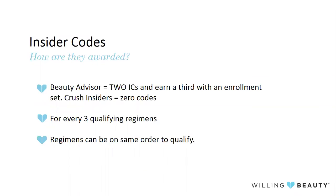All right, so how are they awarded? A beauty advisor begins her career with us with 2 insider codes. Okay, and then she has the ability to earn a 3rd one if she enrolled by purchasing an enrollment set. If that's how she came into the business, she will earn a 3rd one. So she will essentially begin with 3. Crush insiders will start with 0, but have the ability to earn them. For every 3 qualifying regimens, you would earn 1 code.